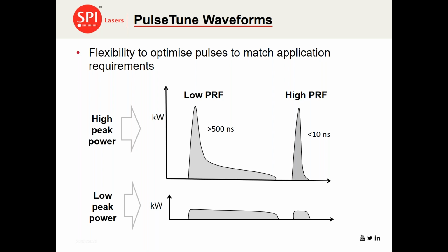With many other lasers, like historic and traditional Q-switch lasers, at high pulse repetition frequency you not only get lower energy, but you also get longer pulses, and therefore the peak power drops non-linearly with pulse repetition frequency. By using the pulse tune functionality built into all of our SPI nanosecond fiber lasers, you're able to maintain high peak powers even at high pulse repetition frequencies. This is really key to optimizing many different applications, including cleaning and surface functionalization.